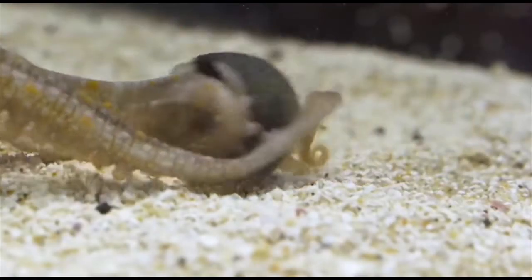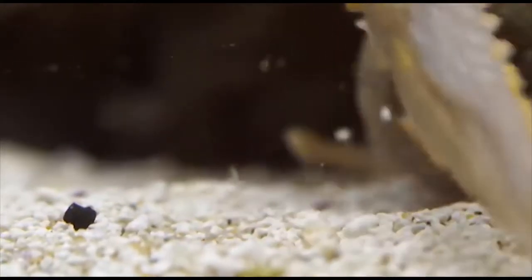What do you think? Did the arm of the octopus evolve? Or was it designed?